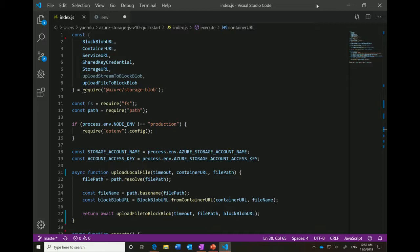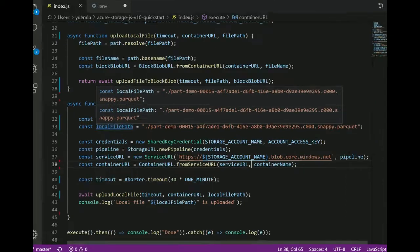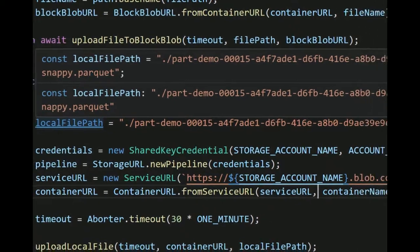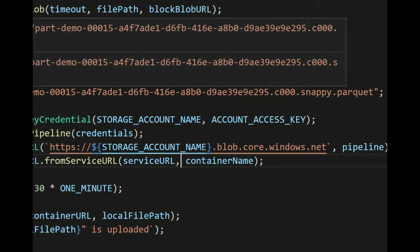So I'm going to show you this short Node.js code snippet. What it does here is that it directly uploads the data from a local directory into Blob Storage. So now let's take a look at this. You can see here, I'm specifying my local file path. It is pointing to a Parquet file, if you scroll to the side. This is where my data sets that I collected from my sensor are stored.